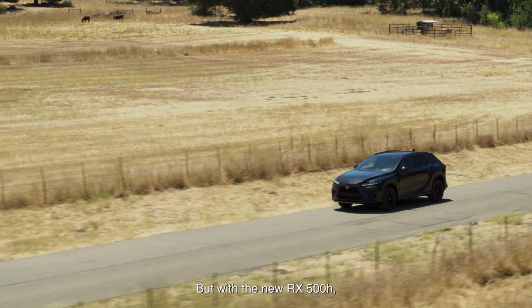Like other PHEVs, it's a short-range electric car with an engine for longer distances. There's a charging port on the side where you plug in to top up an 18.1 kilowatt-hour battery. Now that should give you enough juice to cover roughly 50 kilometers in our kind of traffic, which means enough distance for a daily drive in Singapore before the battery runs flat and the engine takes over.